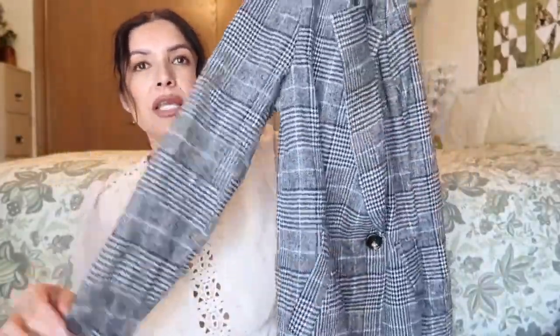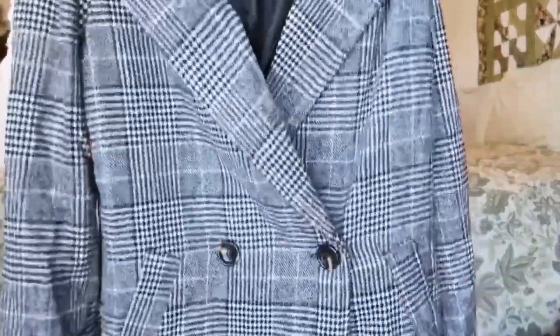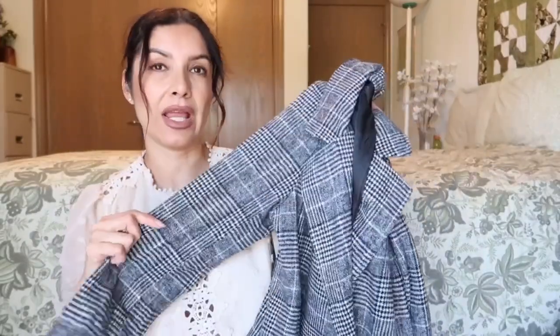So look at this. It has long sleeves, super soft, as I told you. It has the lining, pockets here at the front, and it's just going to hit almost at my knee length, and it's pretty nice. Look at this. This will look amazing with trousers to go to work. Actually, I got it to go to the office, but you can wear it in a casual way and that will look super, super elegant. This type of fabric is an icon to wear on fall and winter. All right, let's try it on.